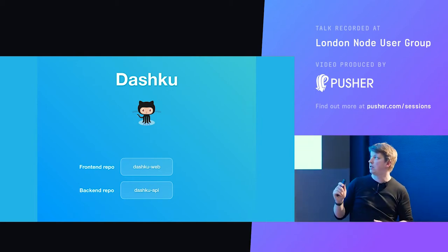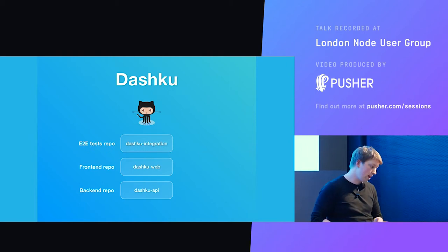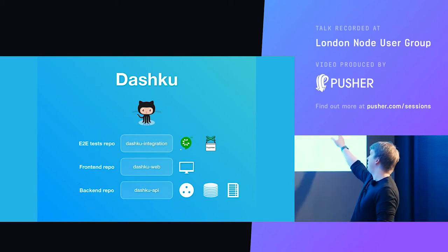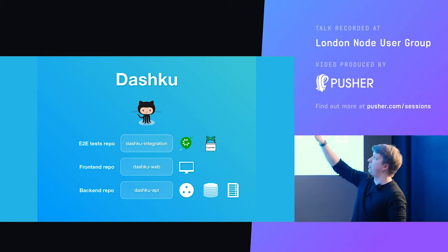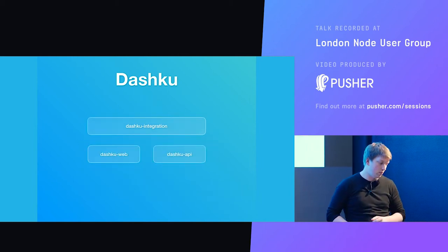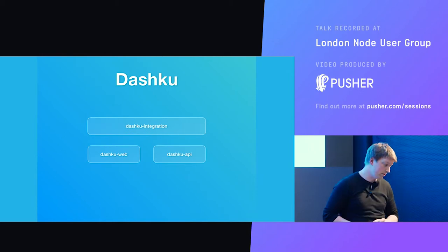So then I decided what I'm going to do is put the tests in a separate repo called Dashku Integration. And then what I was going to do was have the database and API here, the front-end web app here, and the Cucumber test and Puppeteer here at the top, all nicely contained in their own domain. And what I then realized is, well, if I'm going to do this, I've got to find a way to get this to happen, where the API and the web can be accessed by the Dashku integration repository.